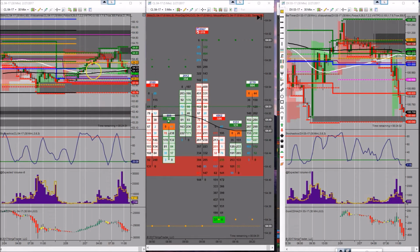And here's what we got going on. From yesterday overnight, push up, pull back right here. Actually, I saw this coming. If I traded overnight, I probably would have jumped on it. But here's what I'm looking at.